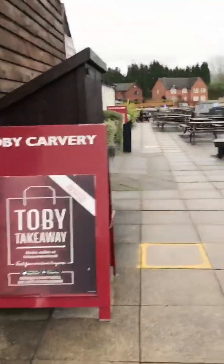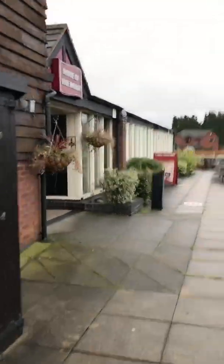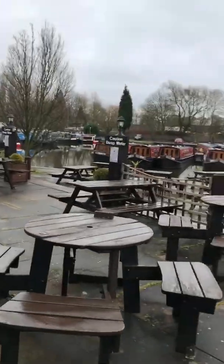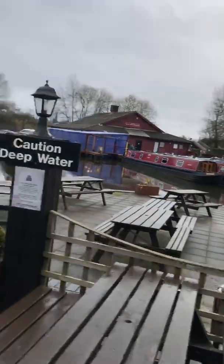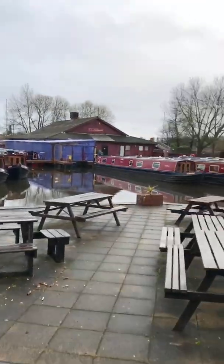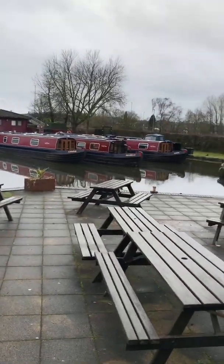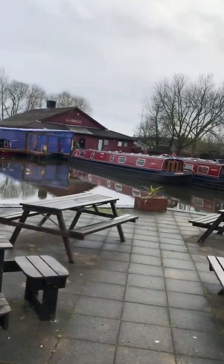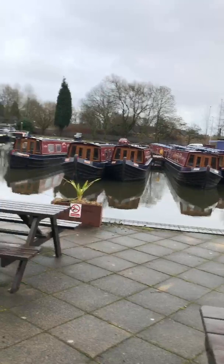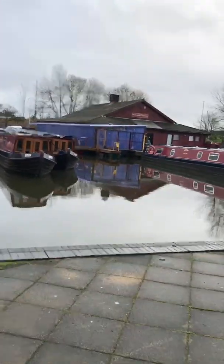Toby takeaway. I think that used to be working. Oh, there's a pigeon. I thought that was a kestrel then. Let's go look at the canal boats. Yeah, that's the canal boats where they're all parked up. Marina with all the canal boats in.